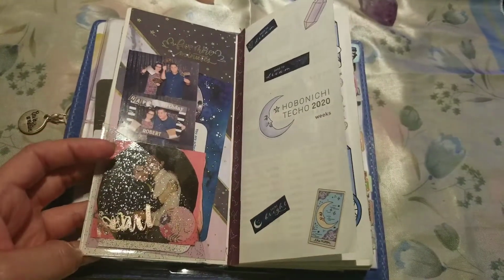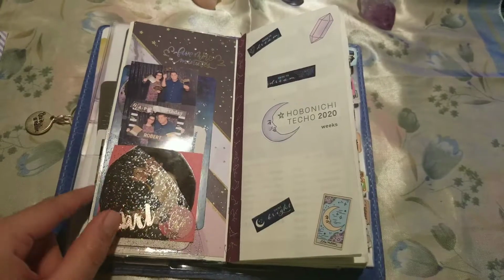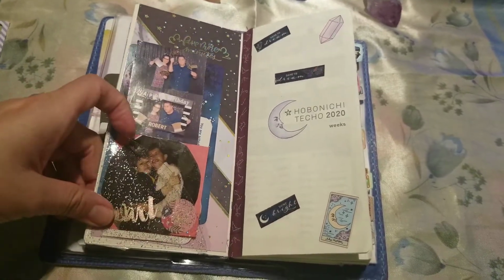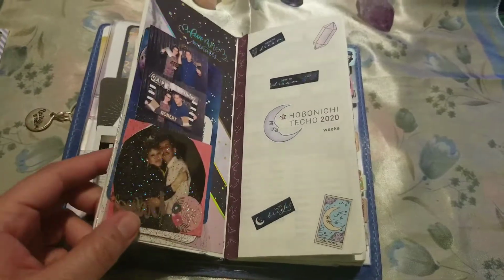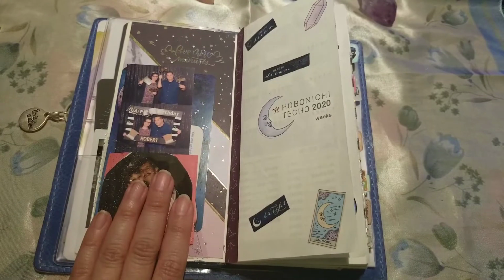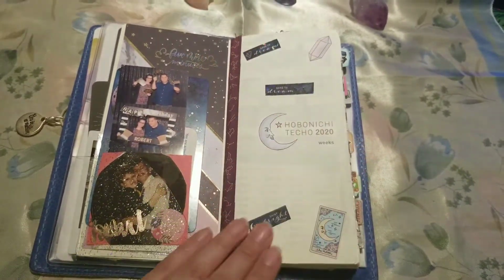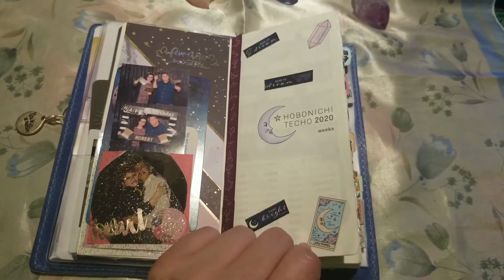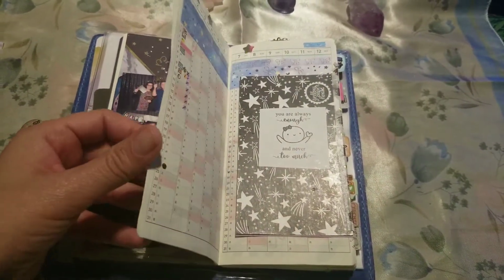So I used another scrapbook paper from Happy Scrappy that I had, and I glued it on with a little corner pocket from her subscription. I have a picture of my husband and I, and both of my parents. They're my angels from above, no longer with me, but they're always in my heart, and I always see them every day. I decorated my Hobo with Whimsical Studio. I'll get to this page soon.